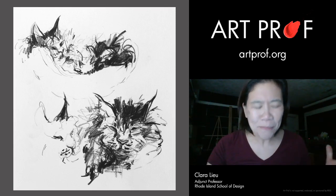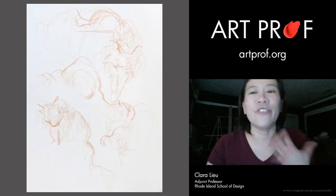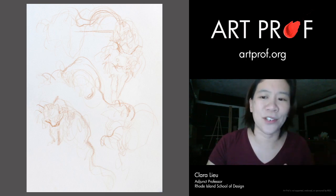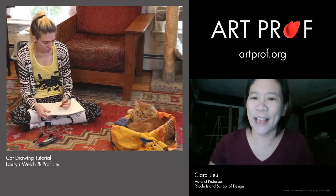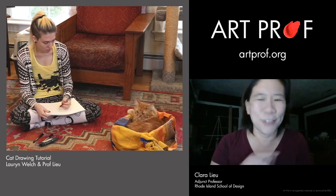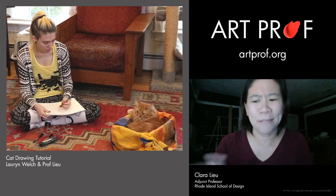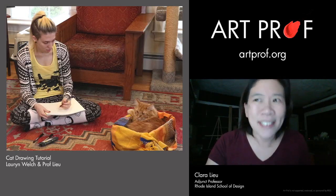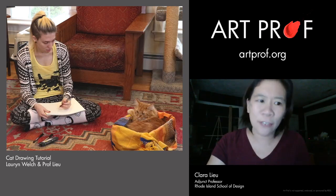But anyway, what was really fun about drawing pets from life is that you really get to know the animals. You get to figure out what their personalities are. Because I figured out pretty early on that Tor, Lauren's cat, who you see here in this photo with her, Tor is a diva. Oh my gosh. Tor was showing off and really wanted us to pay attention to him. Whereas Spicy was a little bit colder to me, took a little while to warm up.